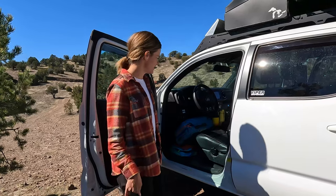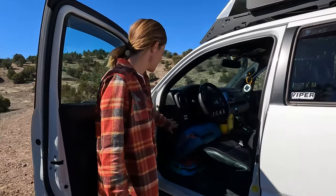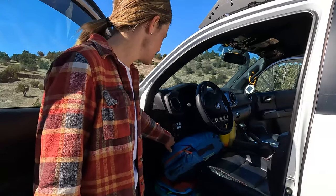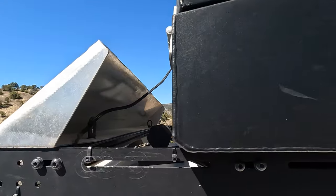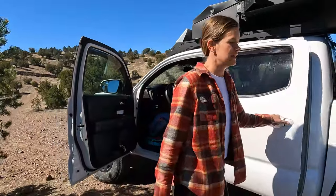On the driver's side of the truck, we have the Switch Pros here that Case was talking about, with the air, our light bar, another plug-in if we need to charge something. What's this one for again? That's our front locking. Oh, that's our front locker. Yep. And then the ACC is accessory, and that runs our WeBoost, so we can turn the WeBoost on and off. We don't use that very often, though, because we use Starlink, but it's nice to have.